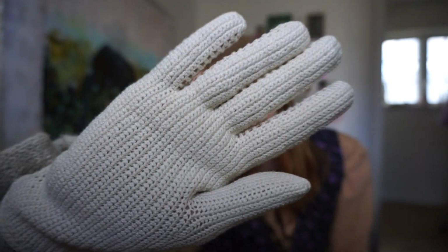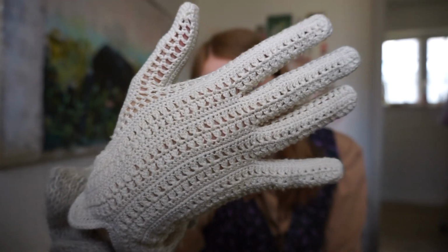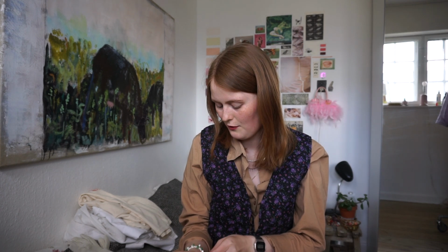I'm also just really fascinated with the technique behind this and the pattern used. And also I feel a bit like a mime when I'm wearing it, or like Mickey Mouse or something. I'm wearing another one of the thrift finds.